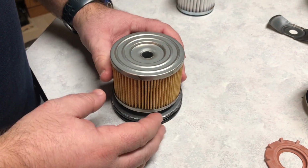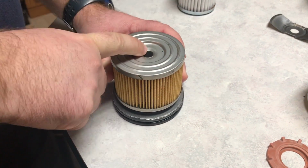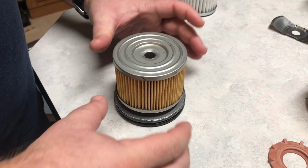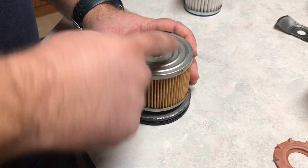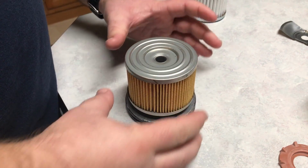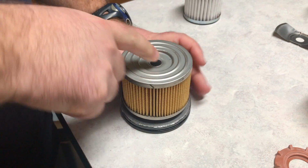There's several factors, but pretty much this is only going to open in cold temperatures, at high RPM when you're pumping a lot of oil, race applications, and oil can't get through the media quick enough. There's a restriction, so this is a safety mechanism in your filter, so oil that can't get through the media will go through the bypass.